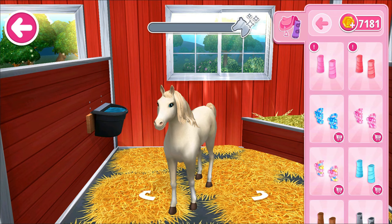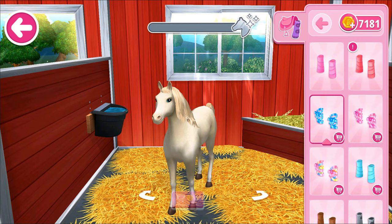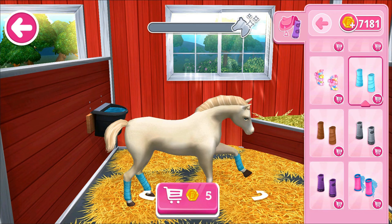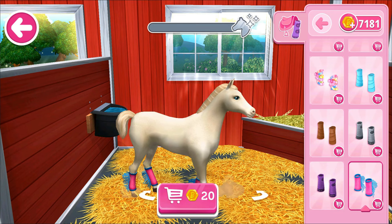Get ready for some style. That's a look to trot for. That's a ribbon-worthy look. Giddy up! That's a look to trot for. The finest in horse finery.